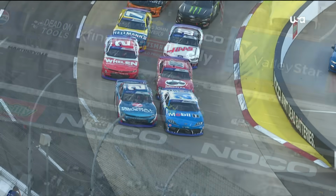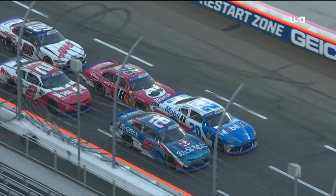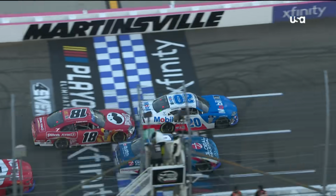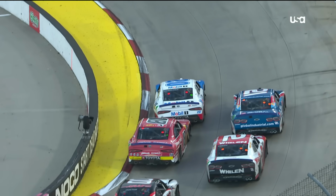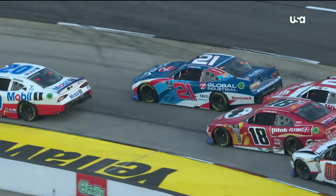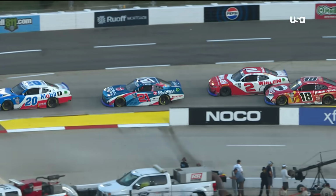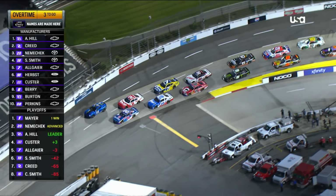We go back and look at the restart. You mentioned the 18, right? So he's thinking inside of the 20. He tries to get back in line, and then he just really bounces off the curb. Watch him hit this inside curb. Jumps right over the curb. That sends him straight up the racetrack. See the car spark and bottoming out. Lucky the 00 didn't hit him harder, and that really is what hurt the 18's 1 and 2. Cole Custer now lining up 6th.